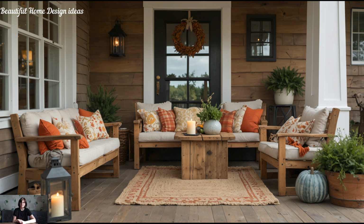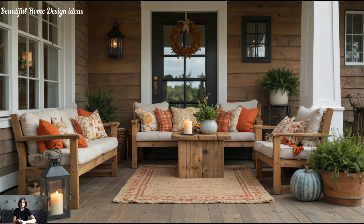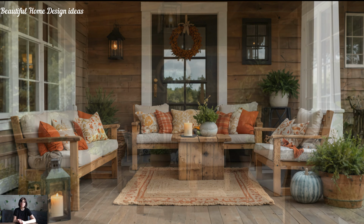Step outside, start decorating, and let your porch or veranda shine as an inviting sanctuary that reflects your unique style.